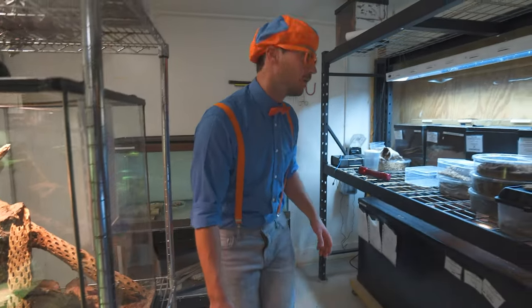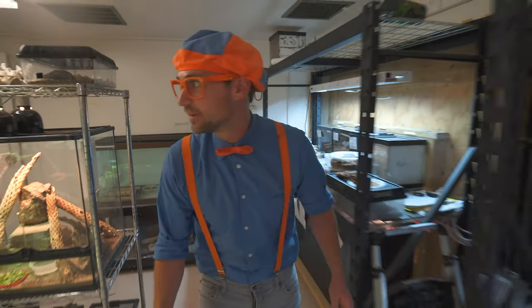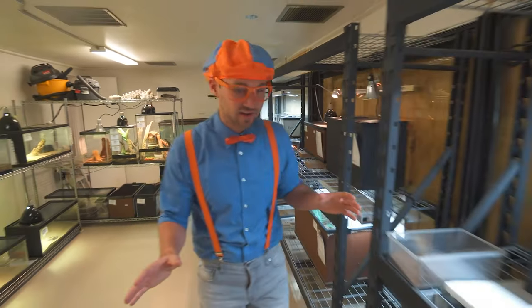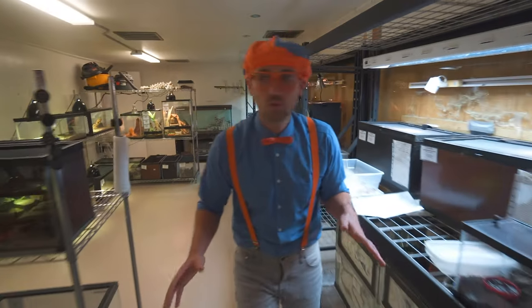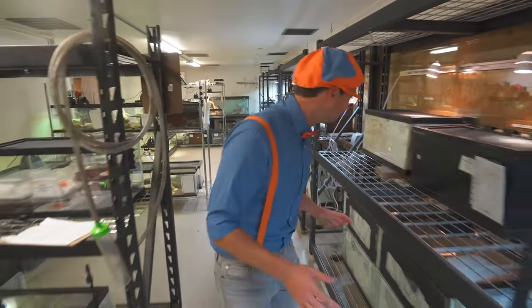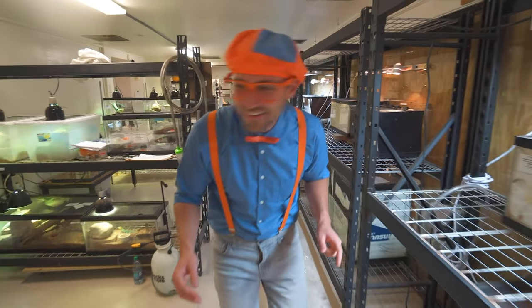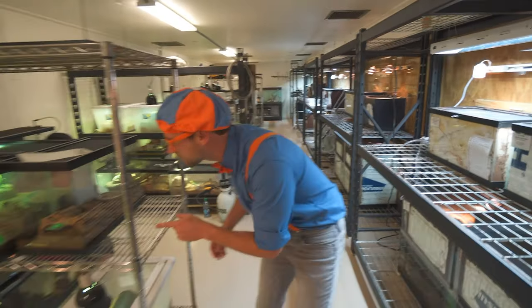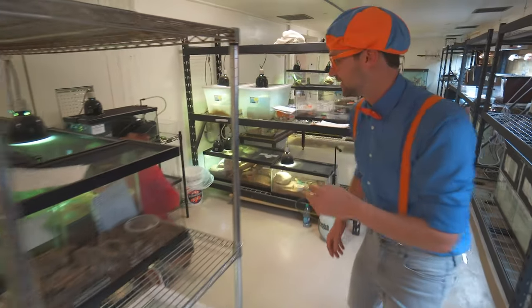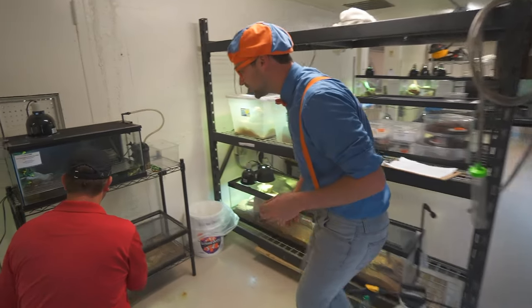Whoa. This is awesome. We're behind the scenes of another reptile area. Whoa, there's so many cool tanks in here with so many unique creatures. Hey, whoa, look right here. Oh, hey, there's someone over here. Come here. Whoa, hey, what are you doing?